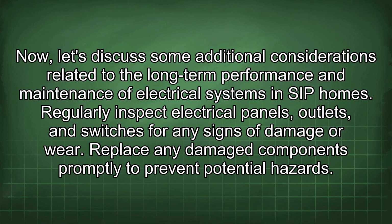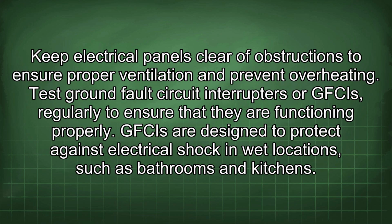homes. Regularly inspect electrical panels, outlets, and switches for any signs of damage or wear. Replace any damaged components promptly to prevent potential hazards. Keep electrical panels clear of obstructions to ensure proper ventilation and prevent overheating. Test ground fault circuit interrupters or GFCIs regularly to ensure that they are functioning properly.